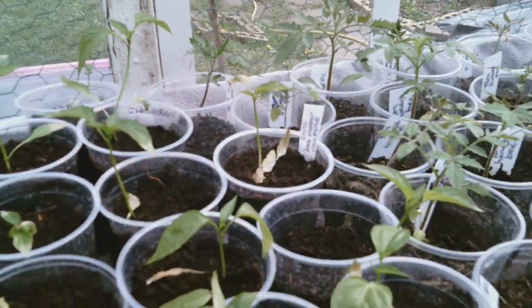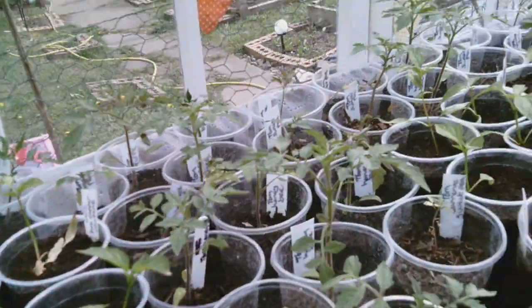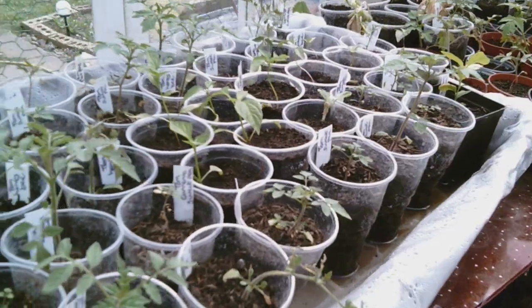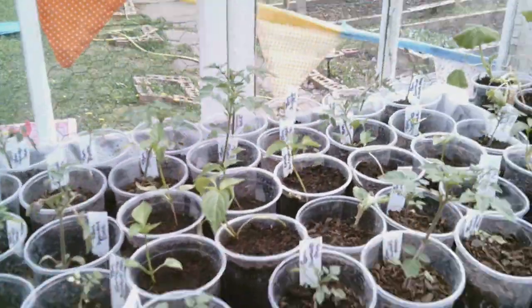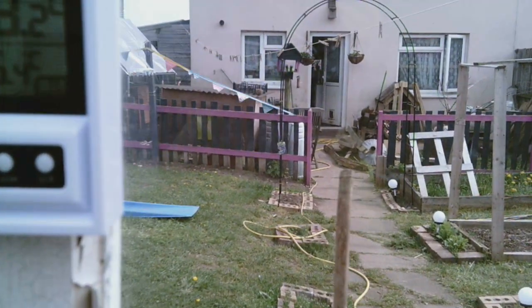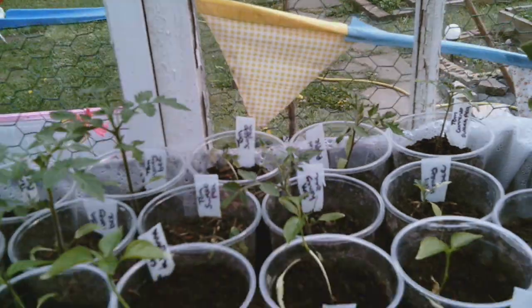So we have habanero chilies. We do have tomatoes. We need to water them as well. Should we see what the temperature is? Oh my god, it's very hot. I can't see it through the camera, but 33.